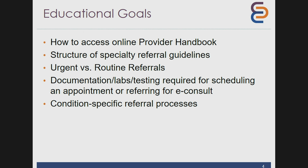One of the main things we did with this update is try to standardize the structure of the guidelines to have the same or at least similar sections, including urgent versus routine referrals and condition-specific requirements for referring depending on the specialty. We also want to make sure you have the general documentation, labs, imaging, and other testing results required for scheduling an appointment or referring for an e-consult.